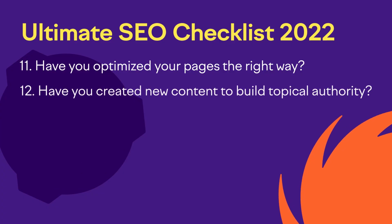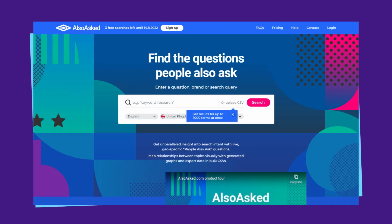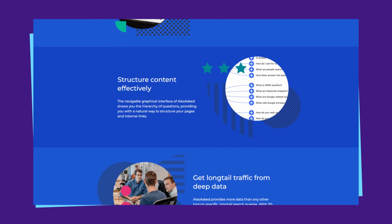Number 12, have you created new content to build topical authority? So one of the best ways to improve the performance of any SEO-driven page is to build more relevant supporting assets around it. So this builds topical relevance and authority. And I recommend using alsoask.com to find ideas that are appearing in the People Also Ask section on Google.